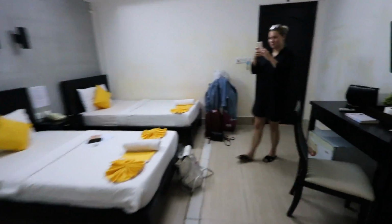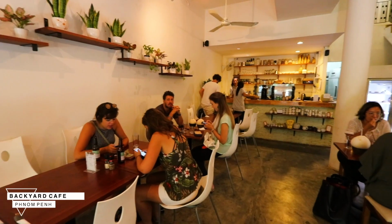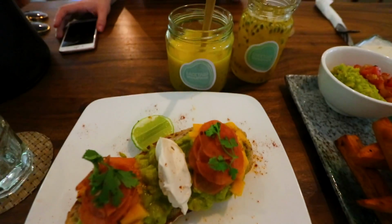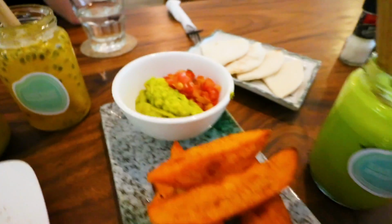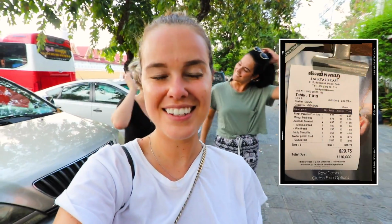After we checked in and left our luggage at the hotel, we headed to the streets to find somewhere to eat. I always use Happy Cow to find vegan places to eat when I travel. We got the avocado toast, mango madness, passion fruit juice. Yep, and we got sweet potato fries, guacamole salsa, pita bread, and green ice. So we just had an amazing lunch at Backyard Garden, and it's supposed to be the first vegan, vegetarian cafe here in Phnom Penh. So it was a huge success. I had avocado smash and a really good smoothie.